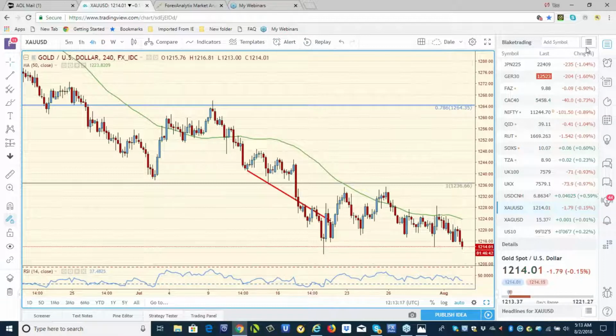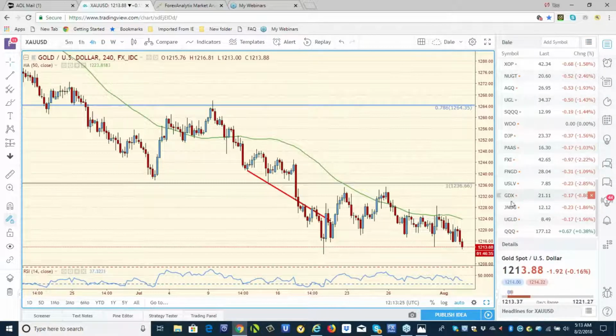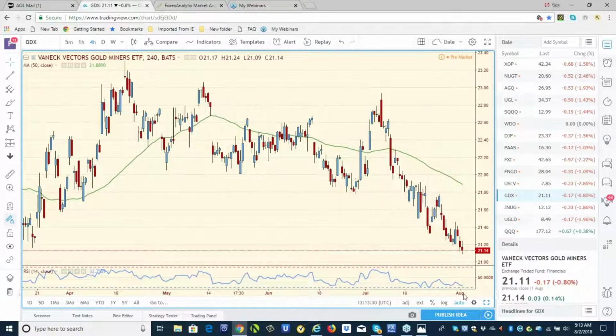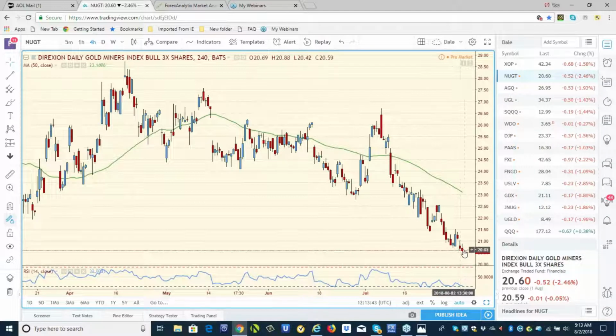But I'm not seeing anything in the shares. It's going to be interesting to see if they start to have some better days. But here's some of the ETFs. These are the bluest of blue, GDX. New low, but diverging. Okay. These are juniors, new lows but diverging, and Nugget, new lows and diverging. So you're getting divergence, but it still hasn't done anything. I still think you want to see some lift in the gold shares before attempting longs in the gold.